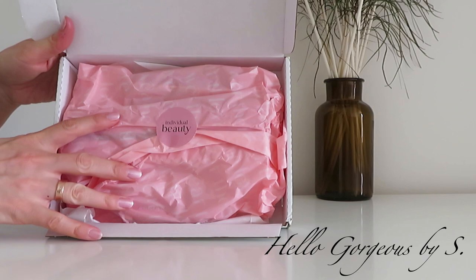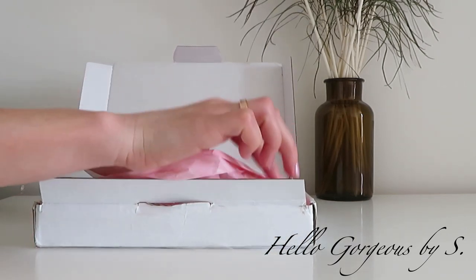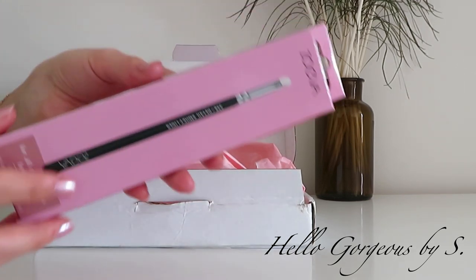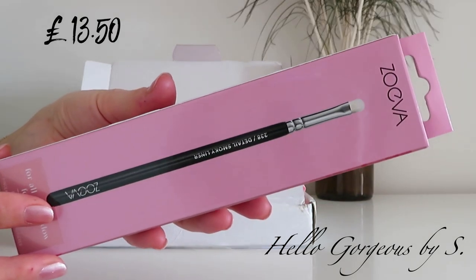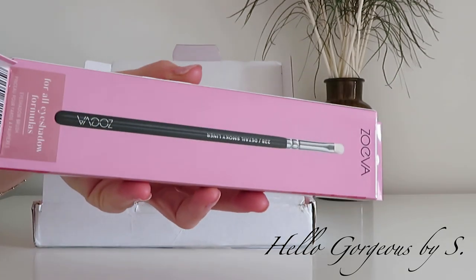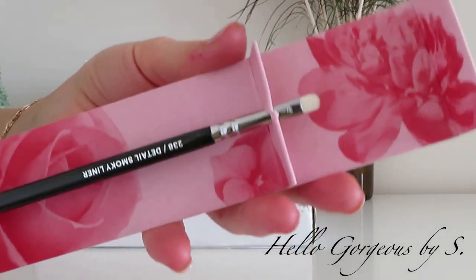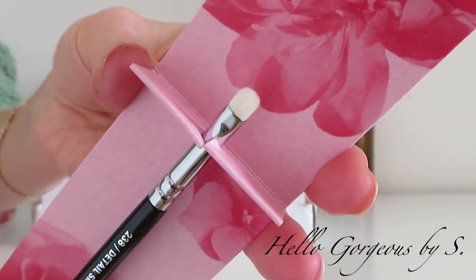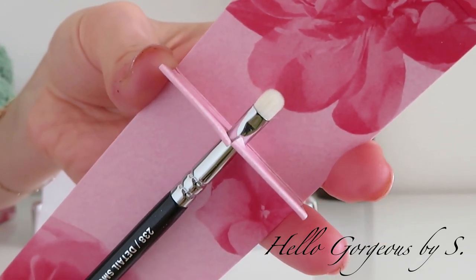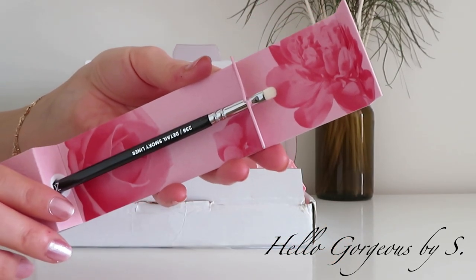Because I placed an order on ZOEVA, I couldn't not buy a new brush. I love ZOEVA makeup brushes, they are great. The quality and the price point are just perfect. This time I chose to buy the brush number 238, Detail Smoky Liner. It's a tiny flat shaped brush. It's perfect for applying or smudging the eyeliner in the inner corner of the eye or lash line. Also, you may use it to highlight the brow bone. It is made 100% from pure synthetic hair and the price of this brush is £13.50.